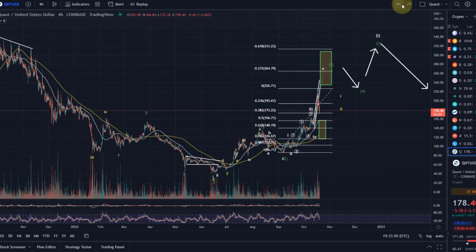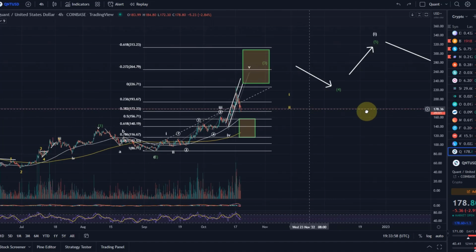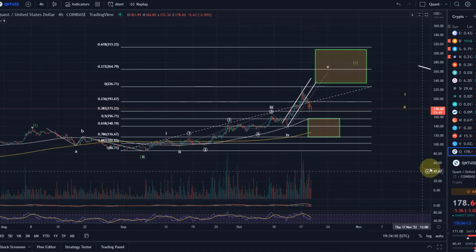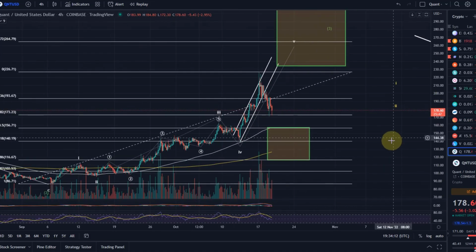Now, that is sort of my, I wouldn't say it's the primary expectation anymore, but it is still highly likely, a highly likely possibility, because we have not dropped far enough to dismiss it. But we have dropped far enough to also make another possibility likely. So it really is difficult here at the moment.